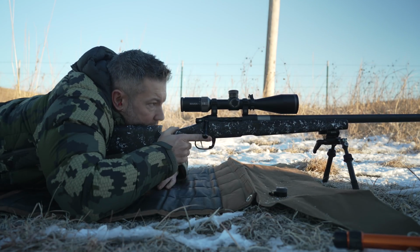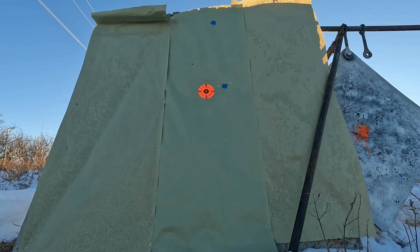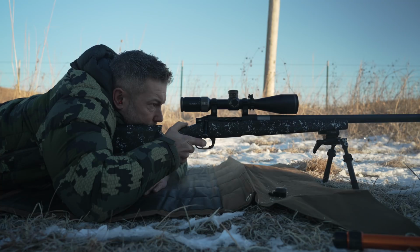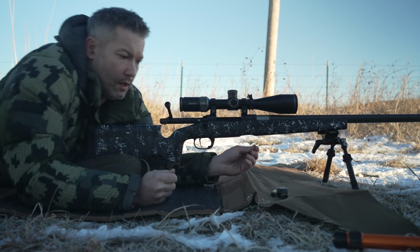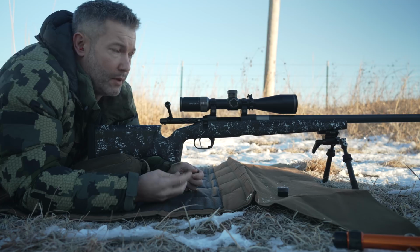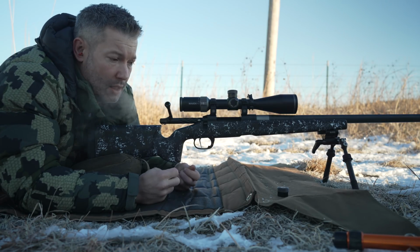Chronograph said 3078. 3076. I don't remember what those were yesterday, but they were very, very small extreme spread yesterday as well. So we'll go down and mark it and keep going.